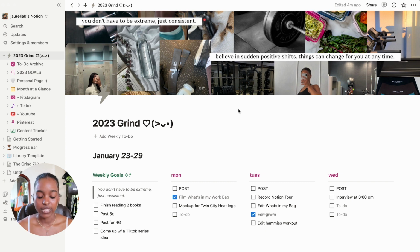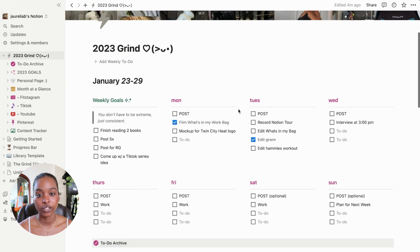At the top, my header is basically my vision board, and then I have these two quotes that I've just been loving. So it's just kind of like a reminder whenever I enter my Notion. So the first thing you'll see is my weekly to-do list. This is something that I actually use every day, and I added this because I wanted just a view of every little task that I need to do in the week.